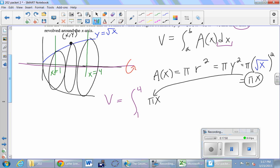And then the dx, as Rob pointed out, is actually representing a little bit of thickness that we're giving these circles to make them 3D disks. But it's just a symbol there. For us to be able to do this process, you have to draw your cross sections perpendicular to the x-axis.